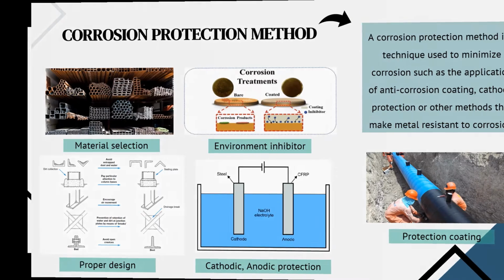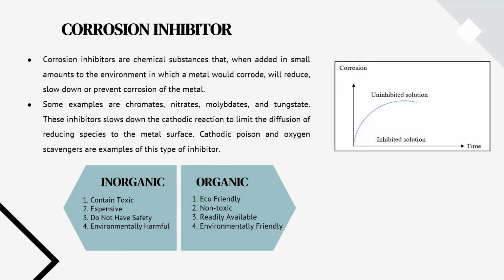Next, corrosion inhibitor: a chemical substance that, when added in a small amount to the environment in which a metal will corrode, will reduce, slow down or prevent corrosion of the metal. Some examples are chromates, nitrates, molybdates and tungsten. There are two types of inhibitor, inorganic and organic. Inorganic is toxic, expensive, does not have safety, and is environmentally harmful, while organic is eco-friendly, non-toxic, readily available and also environmentally friendly.